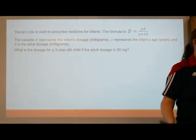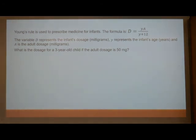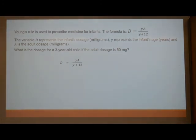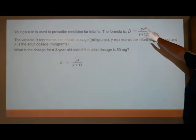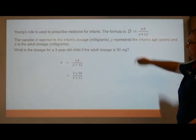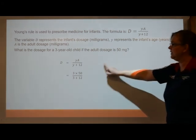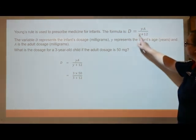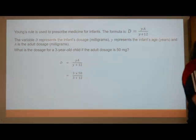I'm sure you're going to be sick of hearing and saying this. What are we going to do first? The equation, or formula. Always start there. Easy as, right? I'm going to put in what is the infant's age for Y? 3. And the adult dosage is 50 milligrams. So we've got 3 times 50 because it's 3A, and 3 plus 12 because it's Y plus 12, so the age plus 12.